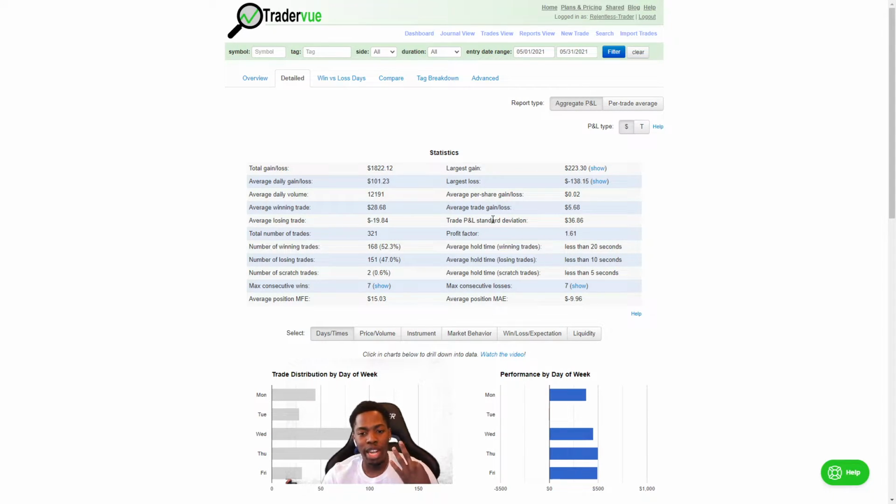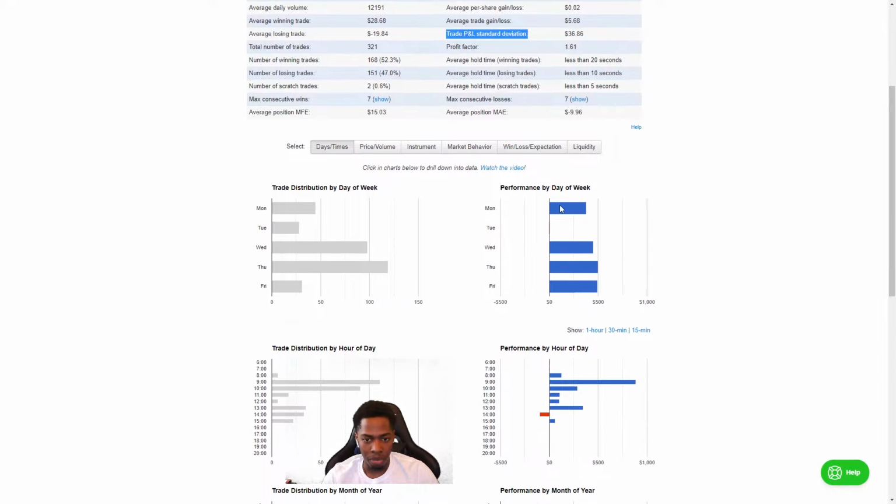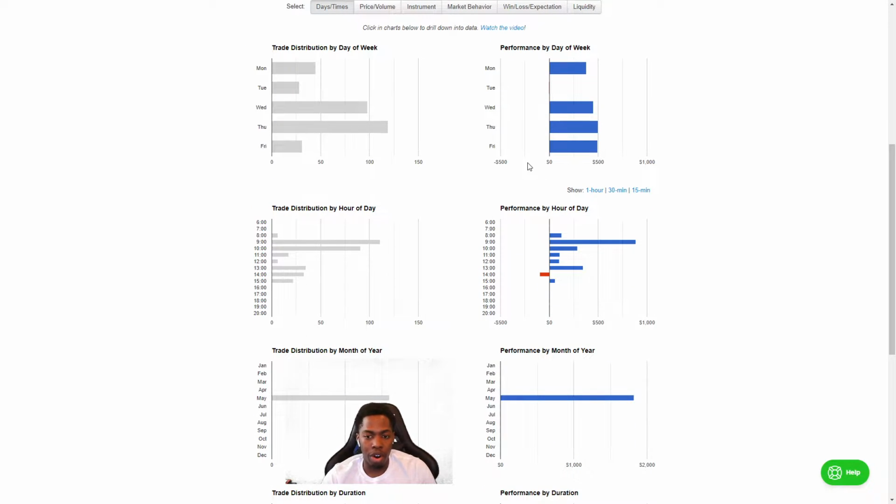This is like the third recap where I said I'm not sure what this means, so I'm going to have to look it up eventually. I'm going to have to write it down and see what that trade P&L standard deviation stat is really referring to.